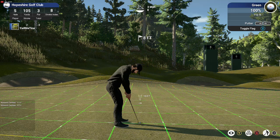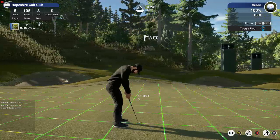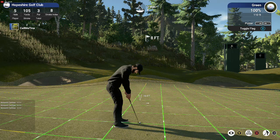8 feet back, even, but heavy left to right, so I'm going to have to really, really account for that a lot. Wow, indeed. Okay, here we go. 8 feet away.